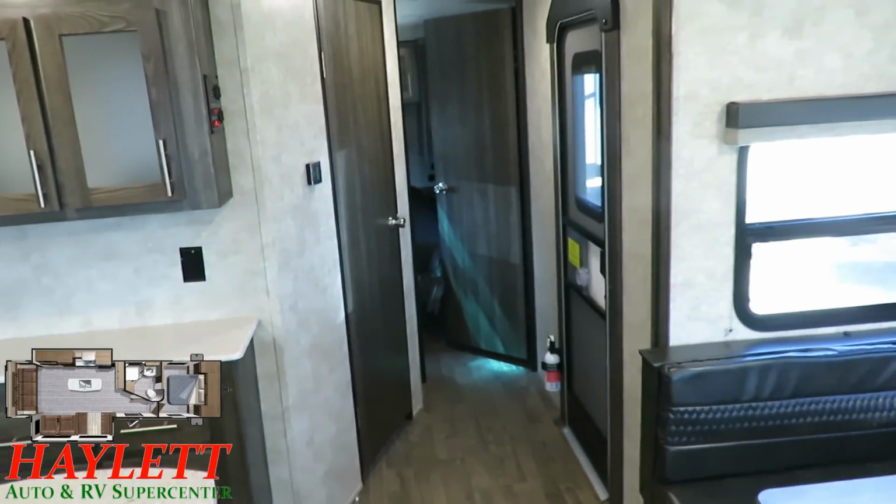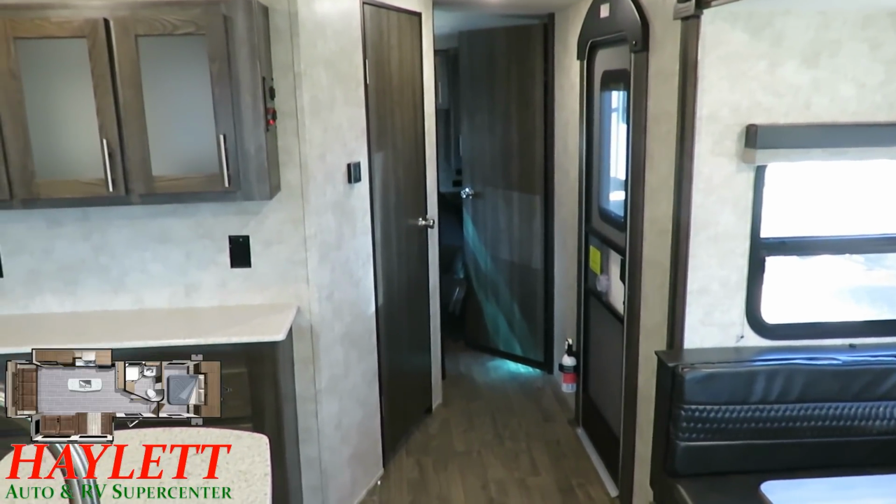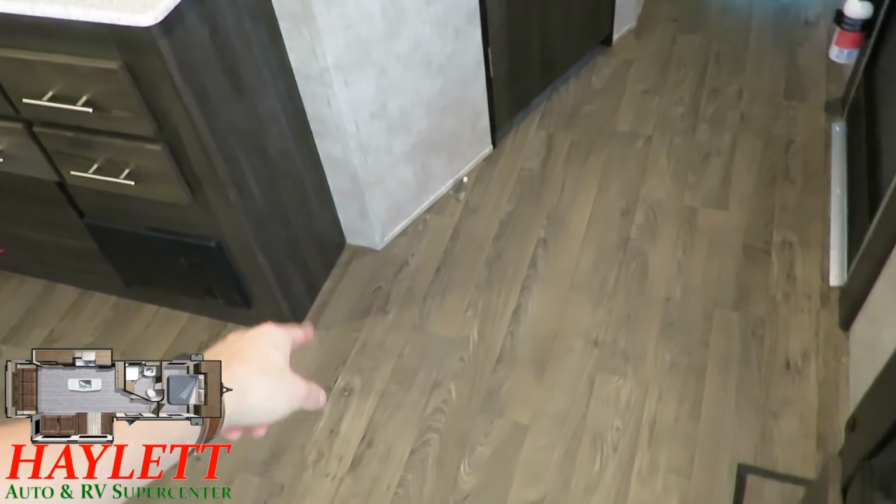Bathroom is very easy to access, either in transit, as we already saw, or if you're just at the campsite, you just want to hop in and hop out and not track dirt through the RV. And notice even the little door stopper right there.